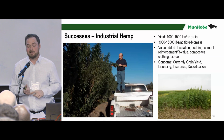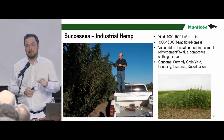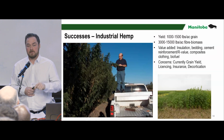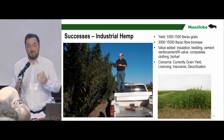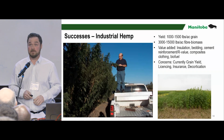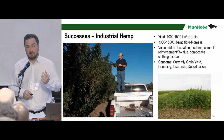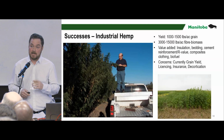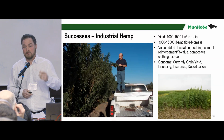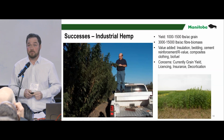So we're looking at things like the hurd, which is used in cement to reinforce the cement and add R value, but also the fiber, which can be used in composites, like making doors for vehicles, for example. And right now, the United States is basically taking it by the horns to make it a biofuel. And maybe this hybrid hemp is something that might be useful for that as well.